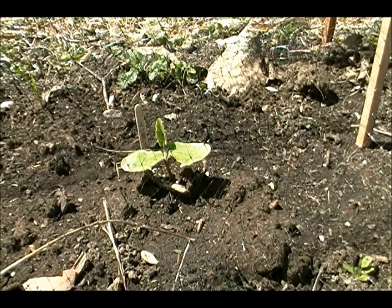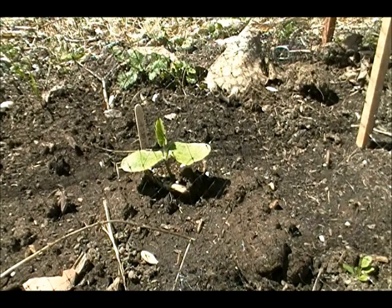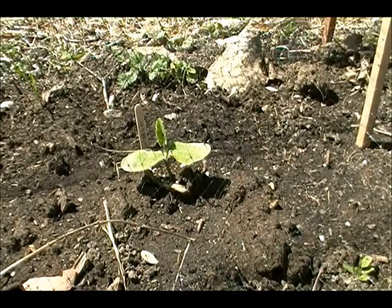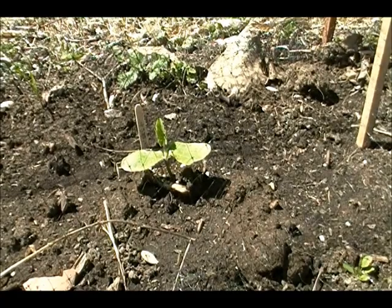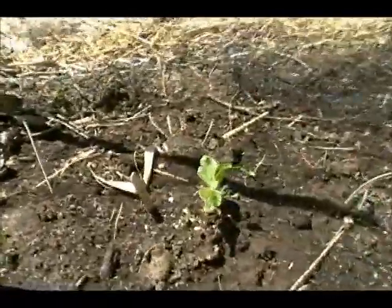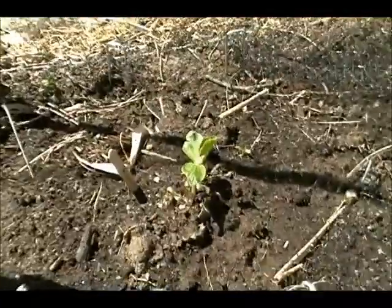What you're looking at right now is the Racer Plus, which is doing the best of all the pumpkins. And then we move on. Let's be careful here. Let's see, I think that's still Racer Plus.